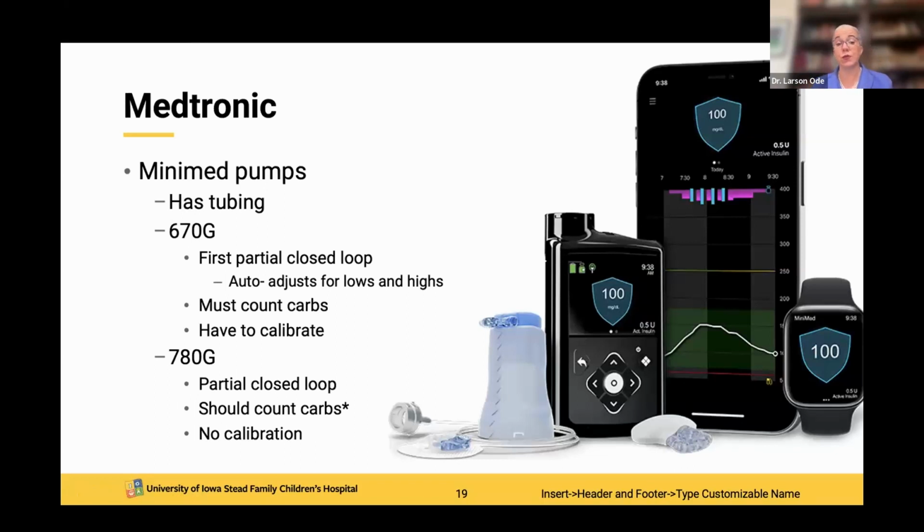The 780G is a new one. It is about to come out, and it is also a partial closed loop, but it is getting closer to a full closed loop, in that the 780G has the ability to do some compensation if you count your carbs incorrectly or if you forget to count your carbs. Although you really do need to still count your carbs, it has some ability to compensate for that. And that's the only pump available that isn't a full closed loop that can do some compensation for carbs. And that will use the newer version of the Enlight sensor that does not require calibration.